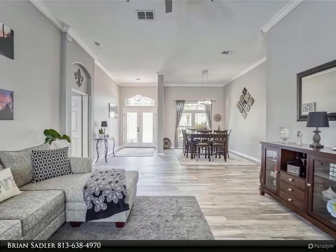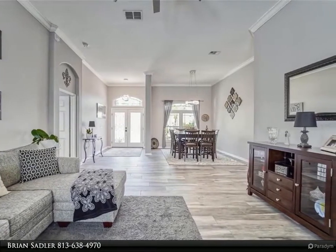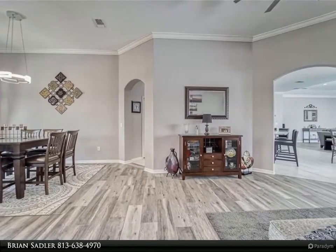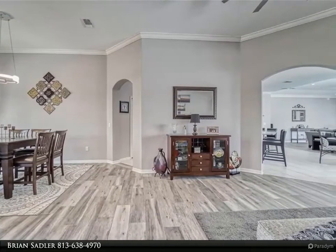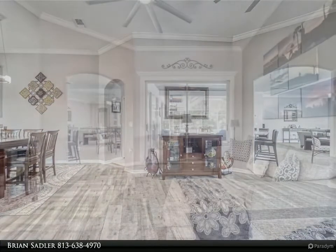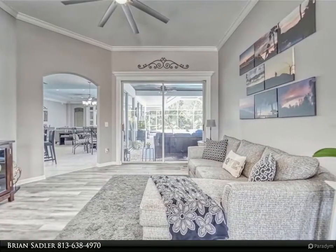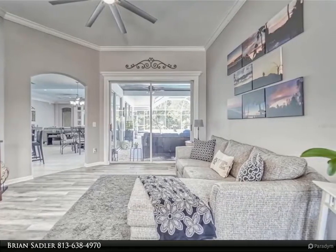Please email all offers using the Florida As Is residential contract for sale and purchase. Please submit highest and best offer with a proof of funds letter before viewing this home. For more information, review the details below or contact Brian Sadler at 813-638-4970.